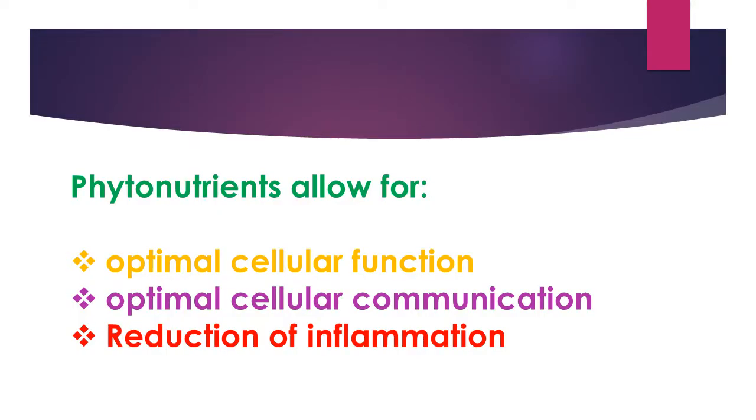So phytonutrients actually are so beneficial for us that they help to optimize the way that our cells work within our body. They allow the cells to be able to communicate with one another so things move more seamlessly throughout our bodies. And we've already talked about those benefits of reducing inflammation. And as we've said before, inflammation is one of the causes of many of our diseases when it goes unabated. So let's get that under control with those phytonutrients, and let's eat as many colors as we can.